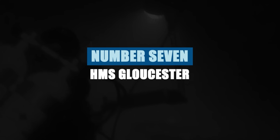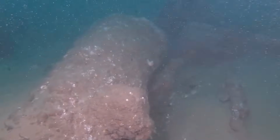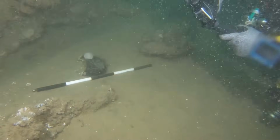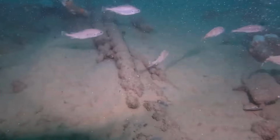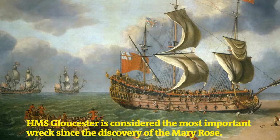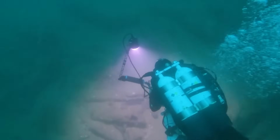Number 7, HMS Gloucester. While this ship is not as famous, it has a funny and tragic story behind it. The HMS Gloucester was the ride of James Stuart, Duke of York, to Edinburgh. He was on his way to get his pregnant wife. Only during the travel he began arguing with the pilot for the ship's control. "Leave it to the professionals" is a quote he had never heard apparently.